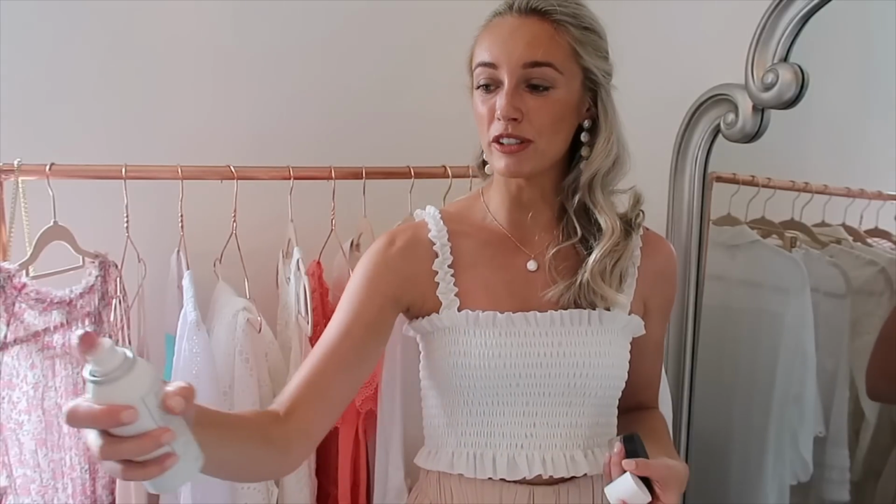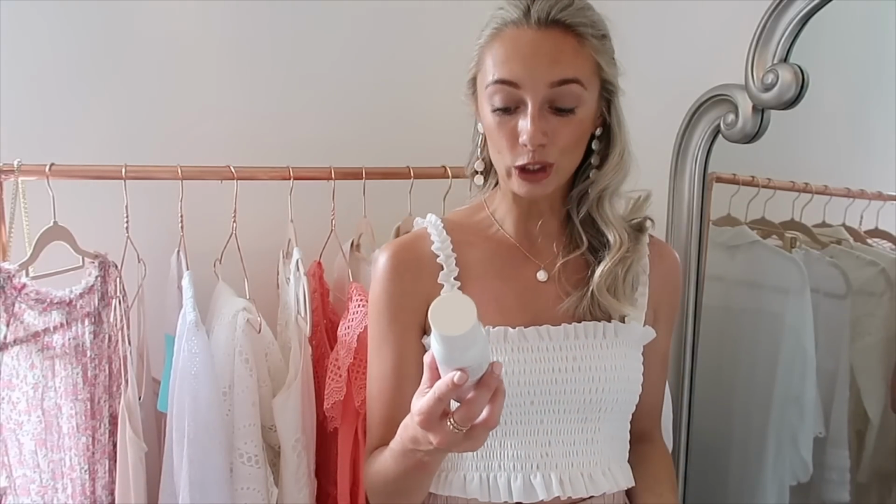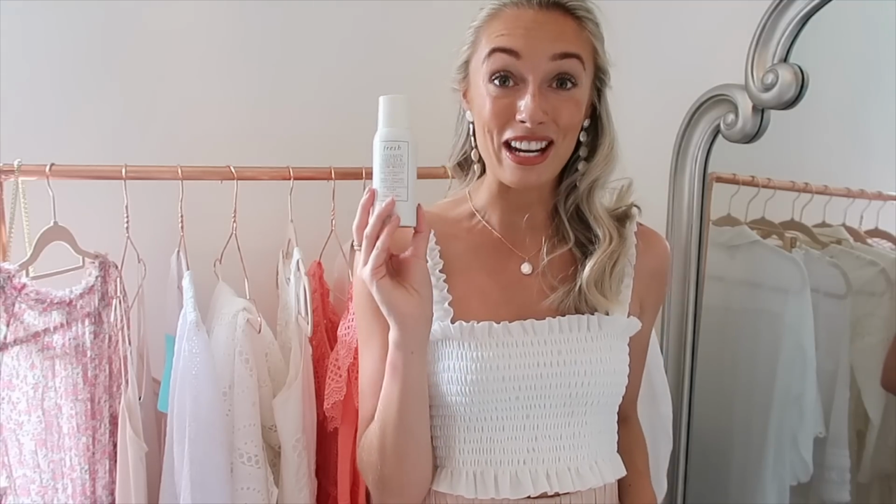Something I'll have in my handbag and that I definitely recommend is also a mist. I actually have so many mists in my collection, but it's so refreshing when you're hot and bothered to just give yourself a little mist to instantly perk up your makeup and just make yourself feel a lot more refreshed as well. This one is the Fresh Vitamin Nectar Antioxidant Glow Water. So this one also provides your skin with a nice little boost of vitamins, but it smells amazing and it is so refreshing to use. So I would recommend keeping something like this in your handbag.